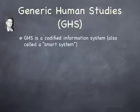First of all, it is a codified information system, also called a smart system, designed to help you, the user, diagnose and resolve difficult problems you may be having with your body, mind, or relationships. GHS can help you in many ways depending on how you use the system.